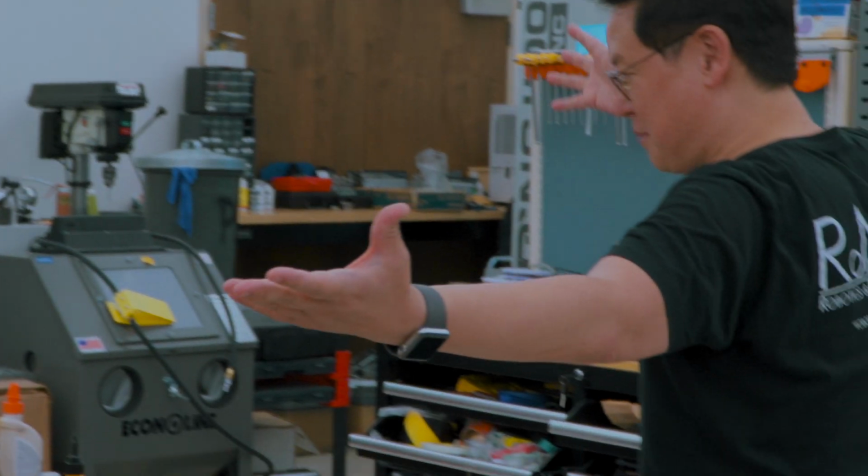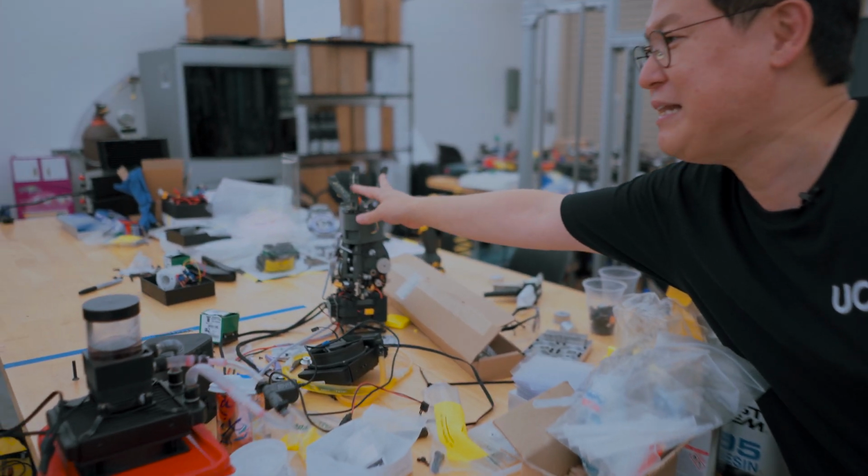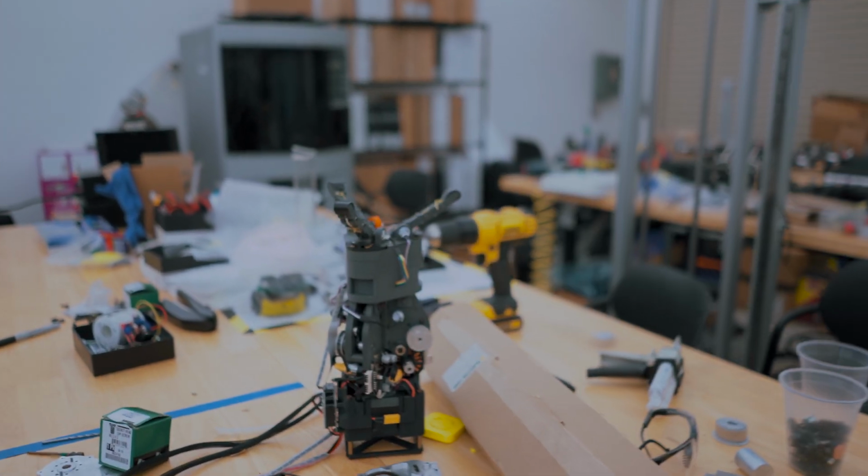So this is the workshop. You can see a lot of tools. We build things. This is a new type of robotic hand that we're working on. A lot of different things. So how do we actually make the robots? We have electronics and those kinds of things.